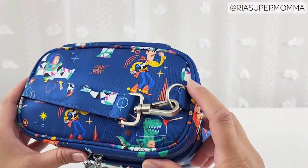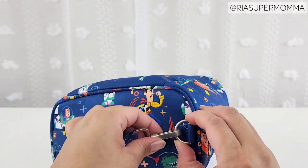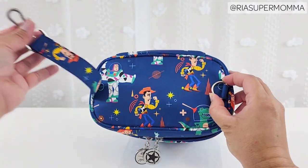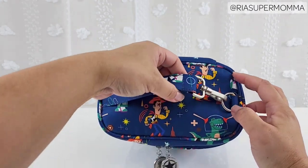Carry the Fuel Cell by the quick grab handle, or detach it to use the swivel clip to hook onto your diaper bag or stroller. If anything spills inside, simply toss it in the washing machine for easy cleaning.